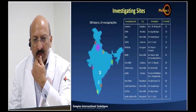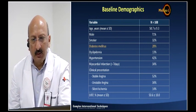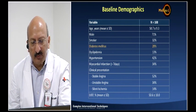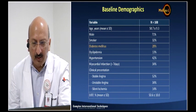Okay. So these were the investigating sites. As you can see, there were 16 investigating sites, and we included 108 subjects in this study. This is the baseline demographics of the 108 patients. You can see that the diabetes rate is slightly less compared to our national average of interventional patients, which is about 35 to 40%.